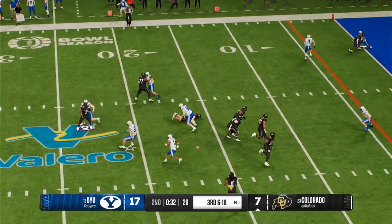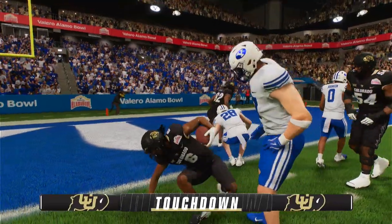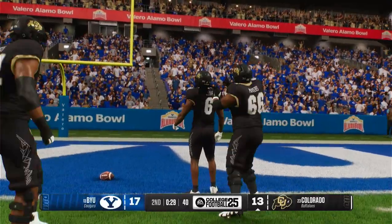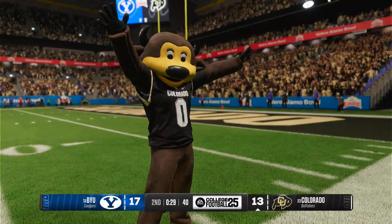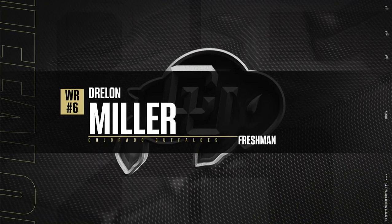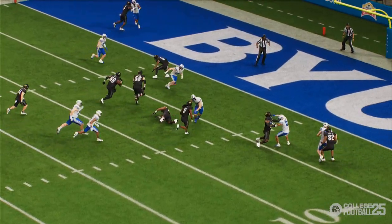On 3rd and long, try to convert through the air. Grab behind the line. It's Miller. Touchdown, Buffs! That is the ultimate grab and go for the score. So much about the passing game is about timing, execution, communication, and these two, that's a virtual textbook there. And the receiver making plays for his quarterback, being dependable, running the route to the right depth consistently. Does a great job running his route. Great result because of it.